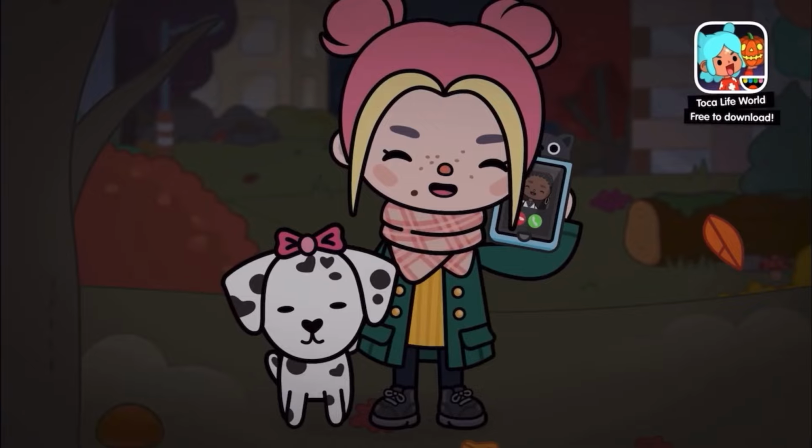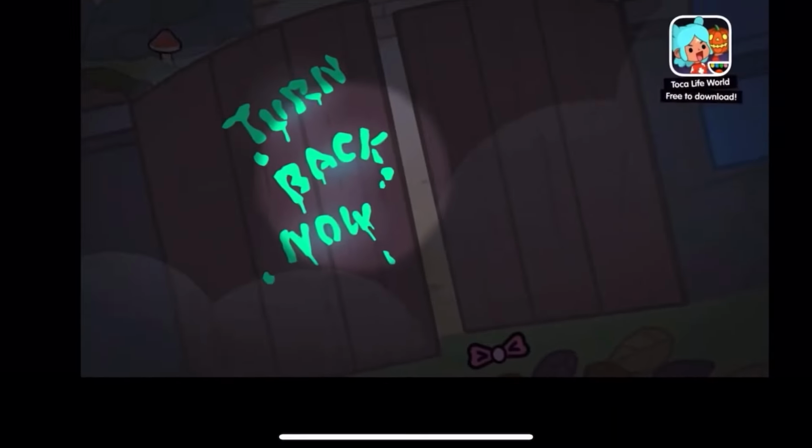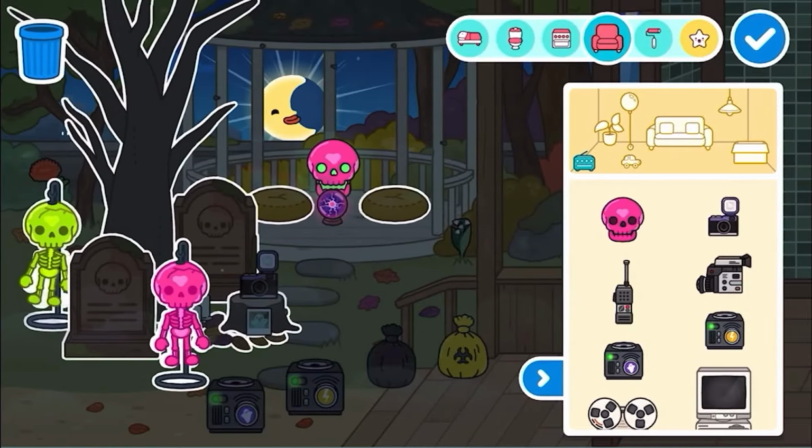And so in the trailer, we have this girl with her dog and she's currently on the phone, and then her phone dies suddenly and she's basically lost, and she finds the misty cottage and it says turn back now, and the little bow of her dog gets lost and she's super scared and she's wandering through the woods. Here we have some new items right here.